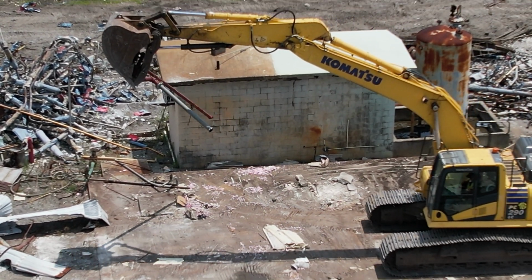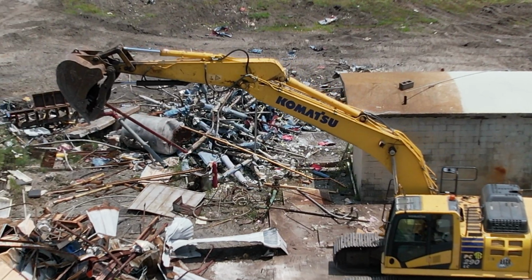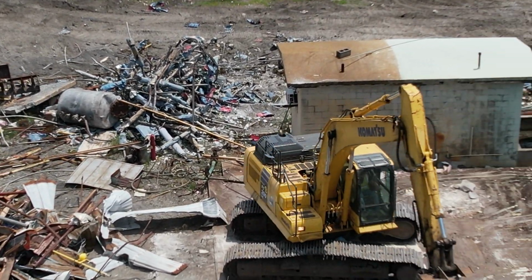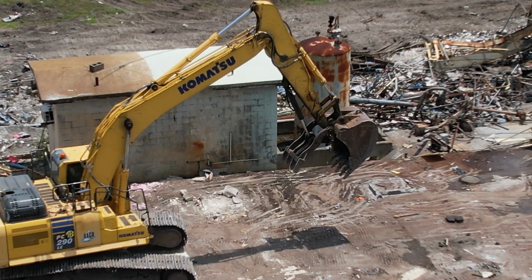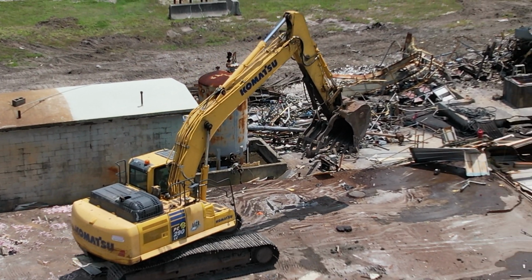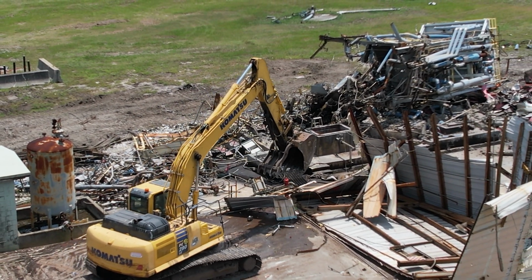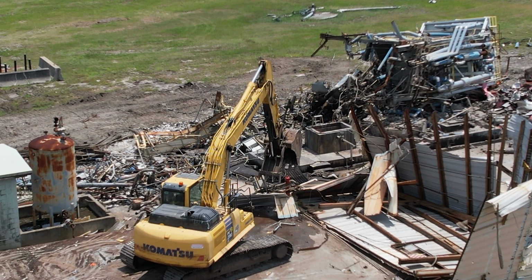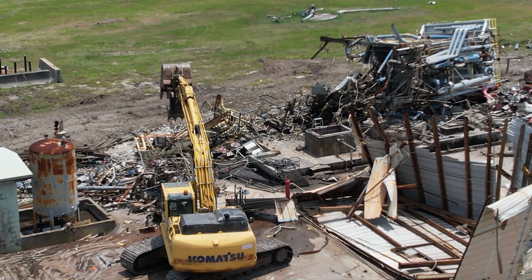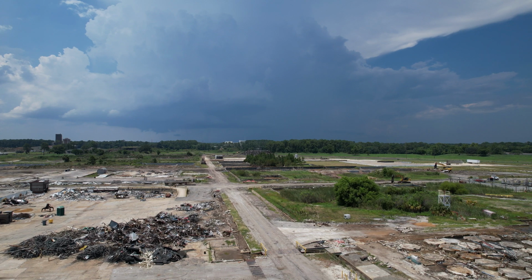It takes a little while longer for him to move this stuff around because now he's gotten away from his piles, obviously, and he has to move the machine over to get this stuff stacked where he wants it. Started to hear a little grumble in the sky as this was going on. We can see a storm headed over this way.